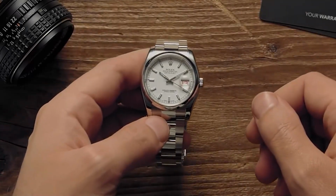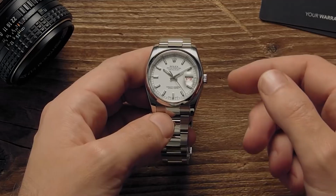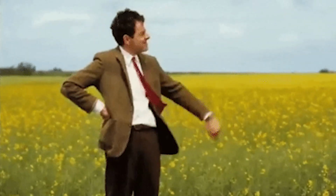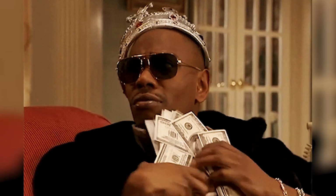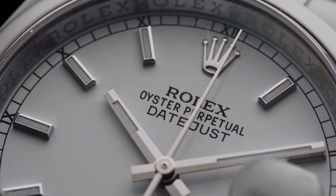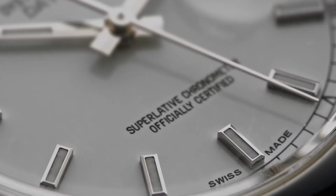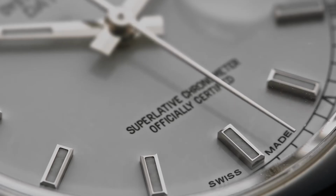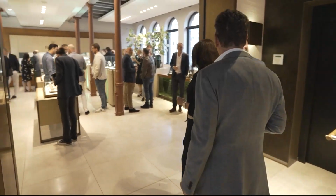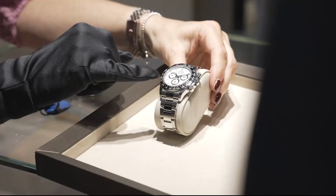Now, let's not kid ourselves. Scoring a spot on the Rolex waitlist isn't a walk in the park. It'll gobble up your time, demand some serious elbow grease, and naturally, a bit of money. So, if you're in it to win it, make that choice and stick with it like glue. And there you have it, the inside scoop on how to conquer the Rolex waitlist and get your hands on that coveted timepiece.